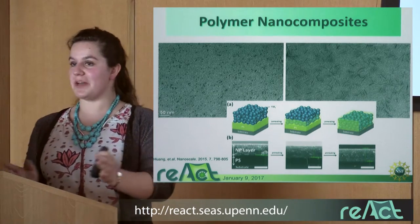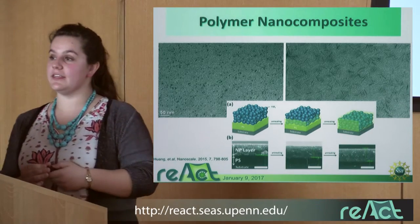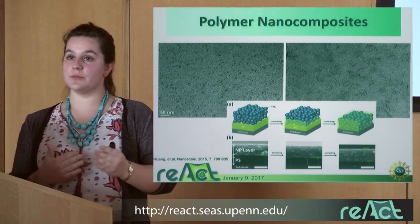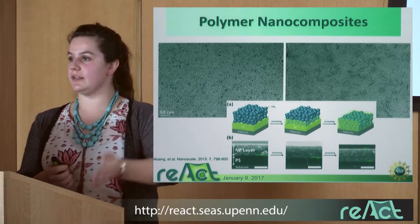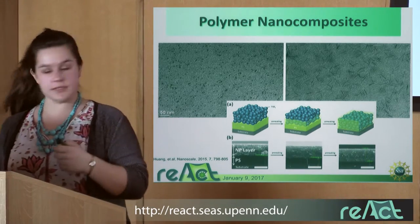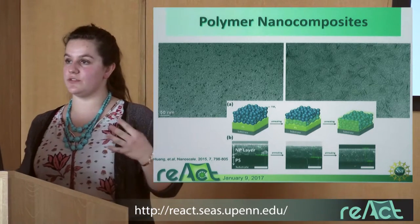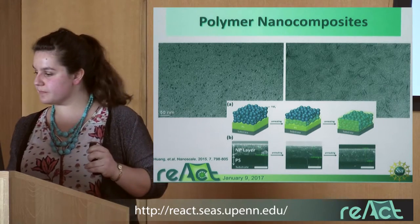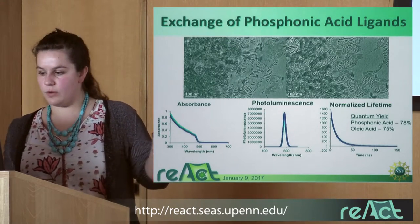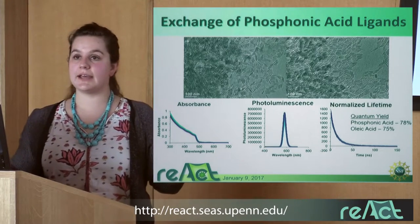And you'll hear much, much more about this later this afternoon, but we're interested in trying these with the assembled films. We're seeing if we can get the polymer to uptake between the channels between, say, the vertically aligned nanorods. And this will give us an edge in terms of being able to get these very high concentration, very nicely aligned films.